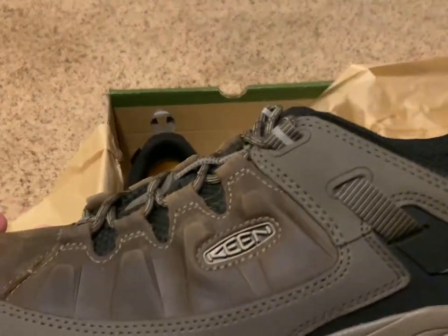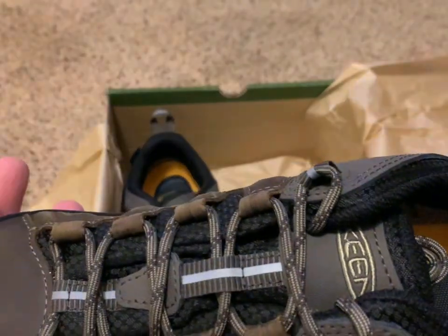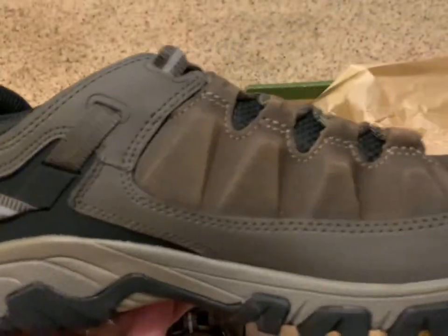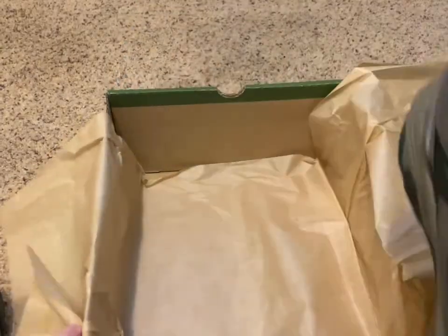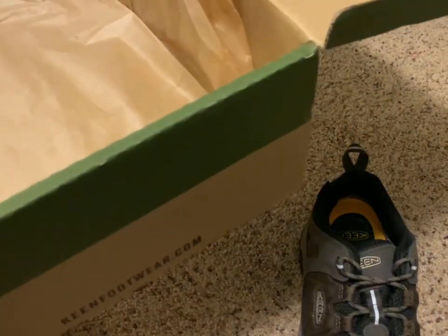All right, well, very first impressions, I'd have to say very nice. They look very sturdy, very well built. All right, set these to the side and move the box out of the way.